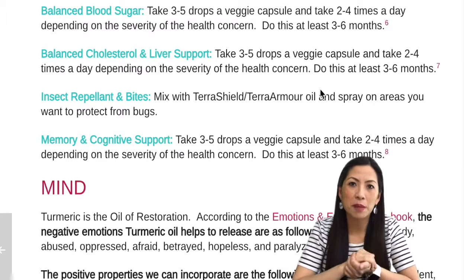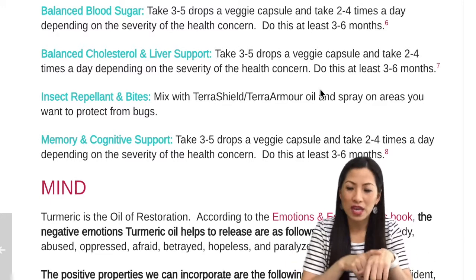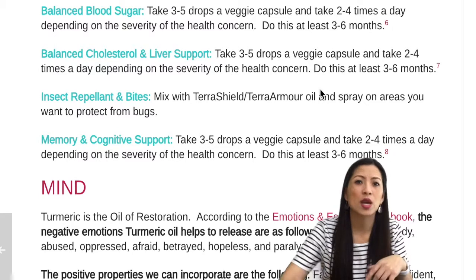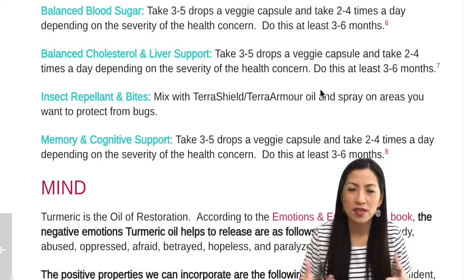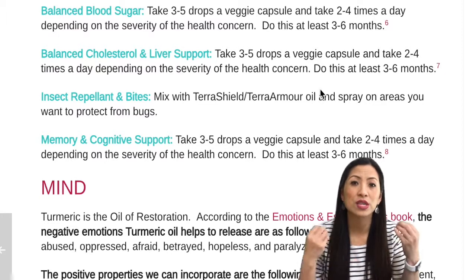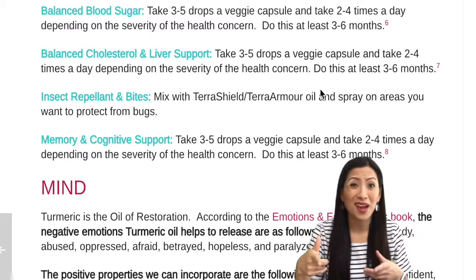Great for insect and bug repellent and also for bites. So if you already have a bite, if something happened, you can apply it topically on the skin. It helps neutralize the toxins. So if you do have experience with the Terra Shield or Terra Armor, whichever country you're in, it's called differently, you can apply this to it.